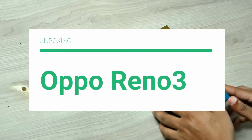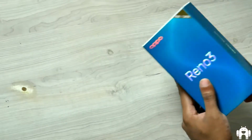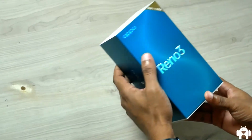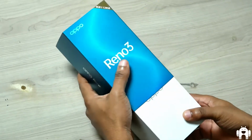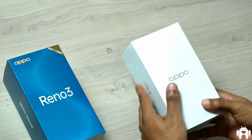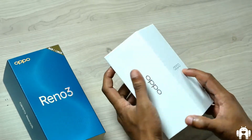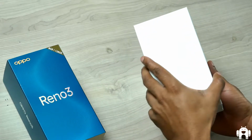Today we're going to look at this. This is the Oppo Reno3. The Reno3 was launched just the other day in March, and it's been available in Kenya since at least the start of April on pre-order, and available ever since around the second week of April or thereabout. So this is going for 40,000 shillings as of the last time I checked.